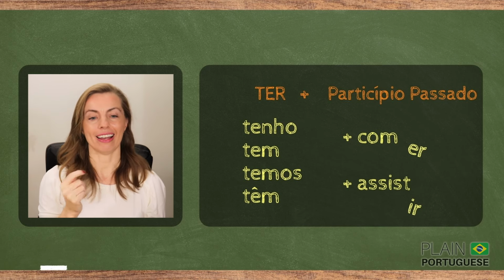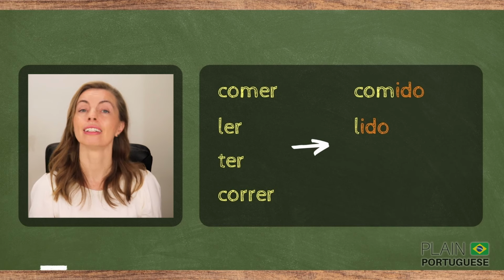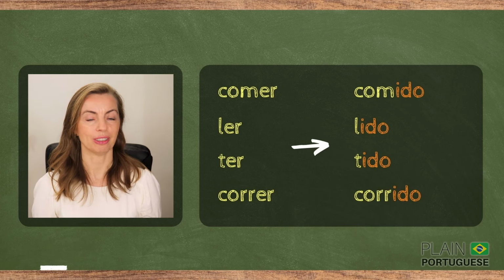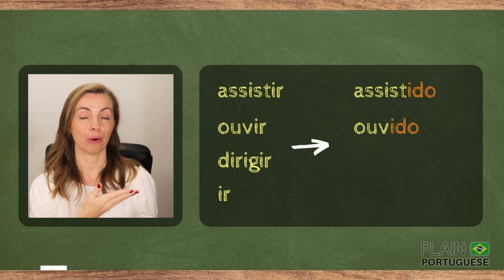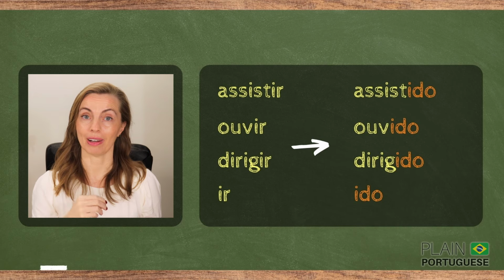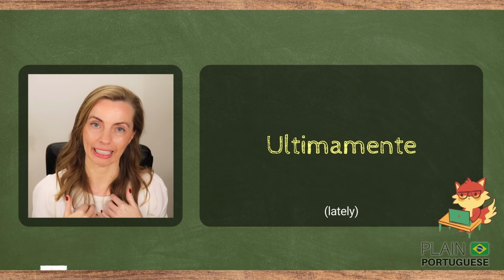Now, ER and IR ending verbs. Drop the final ER, IR, and add ido to it. Comer becomes comido. Ler, lido. Ter, tido. Correr, corrido. Assistir, drop the final IR, assistido. Ouvir becomes ouvido. Dirigir, dirigido. Ir, drop the final IR, ido. Yes.